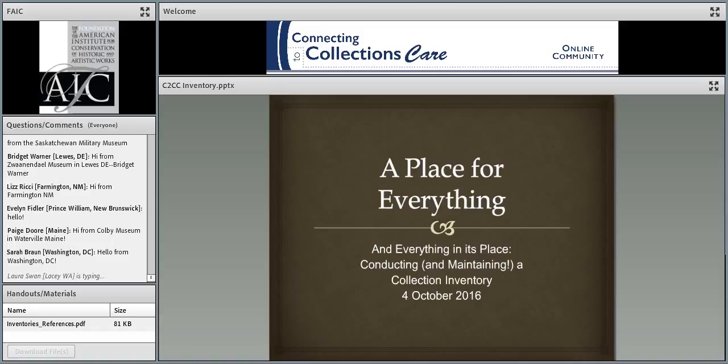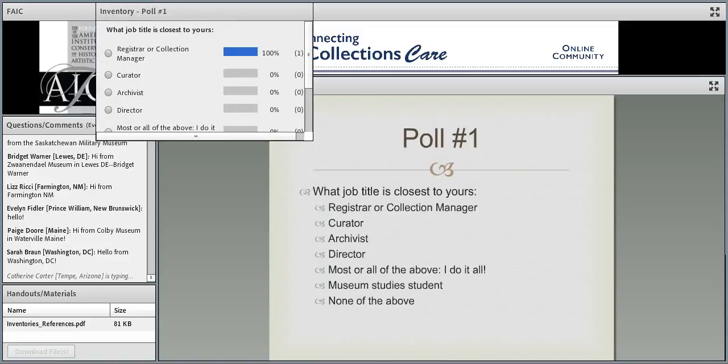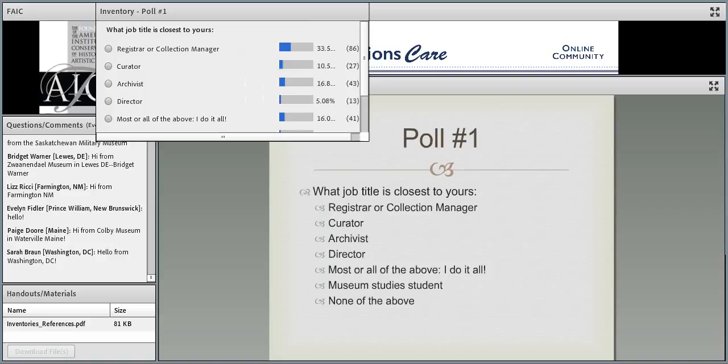Now, my talk is geared toward those of you who are or who function as registrars or collection managers, but I'm curious. So I have a poll here. I'd like to see who all is out there. Oh, look at that. This is so interesting. Okay, there's a few directors here, so I'm going to have to watch what I say. But by and large, it does look as though most of you are registrars or collection managers.